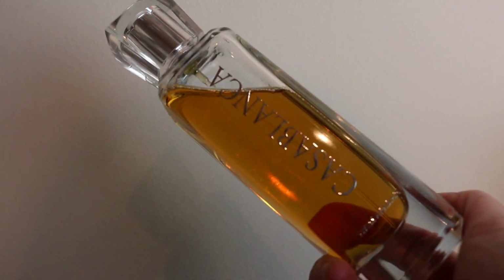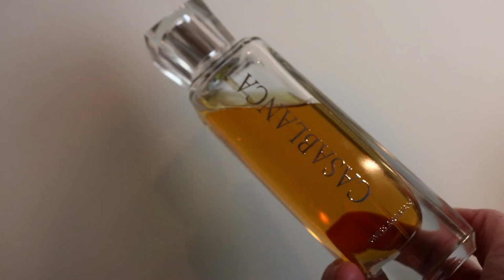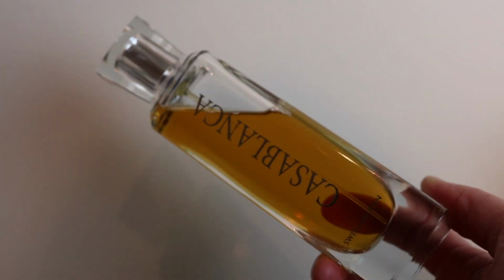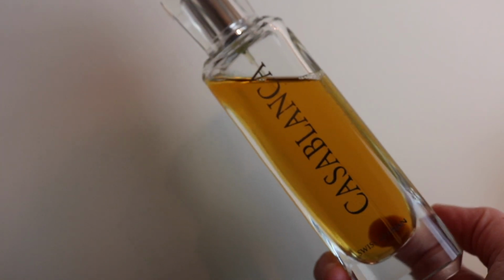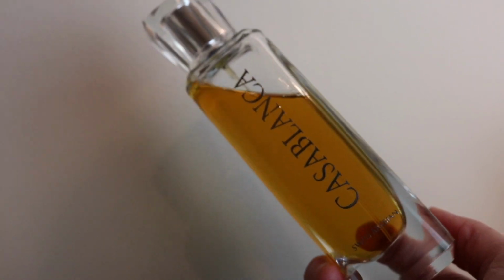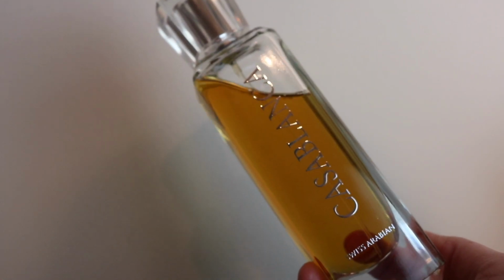Oh, this is beautiful. This is an oud fragrance, but it's got apple in the top, and I think it's got some caramel in it, so it really smells like a caramel apple oud fragrance. It's really, really beautiful. I love it. I had one winter where I was obsessed with this. I wore it all the time. So anyways, that is Swiss Arabian Casablanca. I don't know if they even make that fragrance anymore since they've completely rebranded.